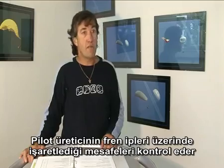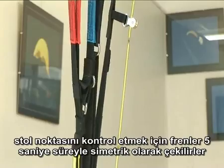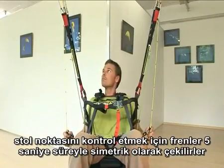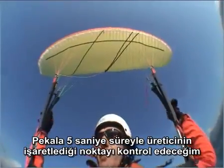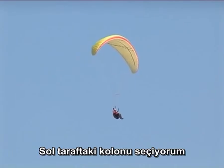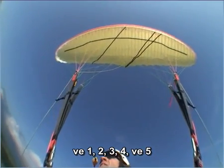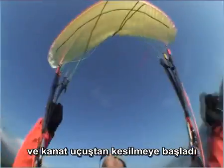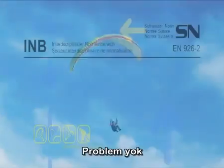The pilot verifies the marks defined by the constructor on the brake lines. In 5 seconds, the brakes are symmetrically pulled to check the stall point. I will make the control movement test. Okay, in 5 seconds I will check the mark of the manufacturer. I fix the riser on the left side, and in 5 seconds I go down. Okay, 2, 3, 4, and 5, and the glider starts to lose flight. No problem.